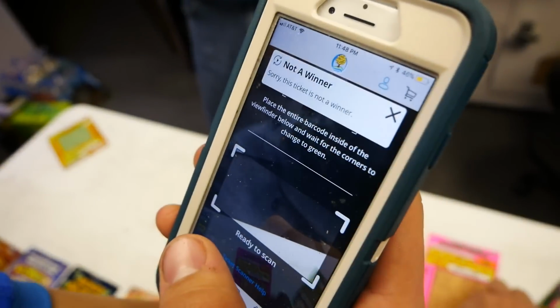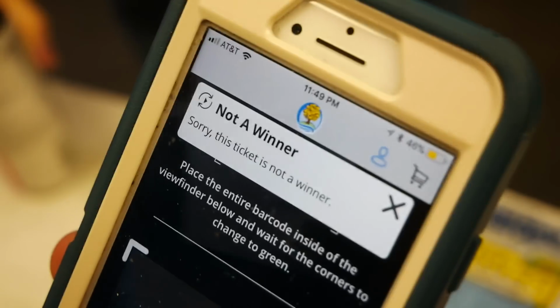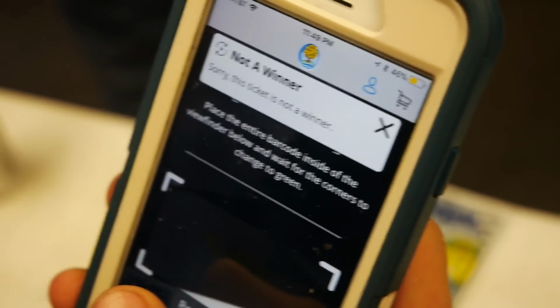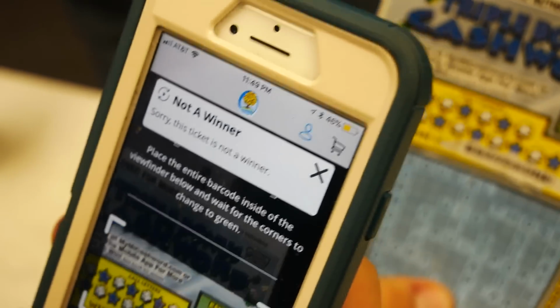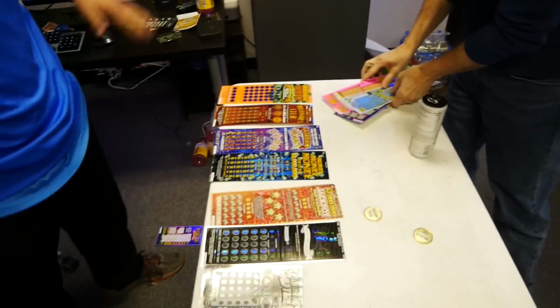Okay, let's do the bingo. Bingo 1. Come on, bingo. Let's see what we got here. Not a winner. It'd be cool to get at least one winner out of the scanning. One would be nice. Come on, $50 right here. Not a winner. Okay, $10 one right here. Last $10 one. Come on. Not a winner. All right. Well, that saved a lot of time. Yeah, all right. It's a little weird.